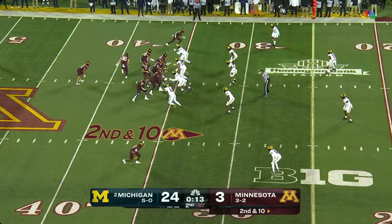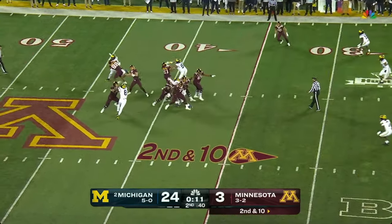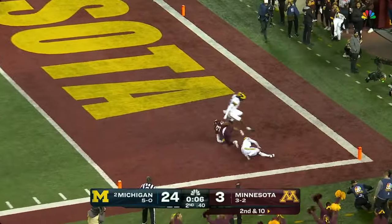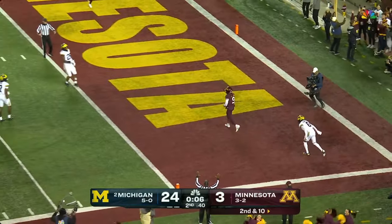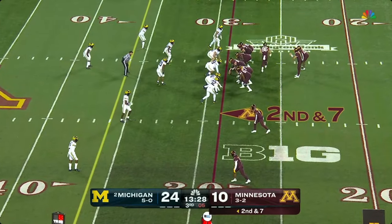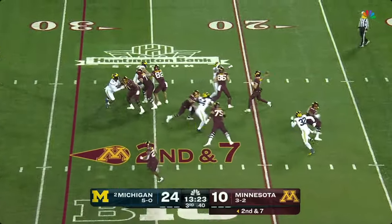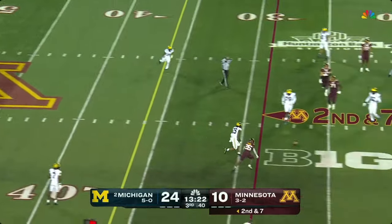And for now, second and 10 with 13 seconds left. Kaliakmanis loads it up, going deep towards the end zone. It's caught! Daniel Jackson! Play action, Kaliakmanis. Decent time. Oh, that was batted down at the line of scrimmage.